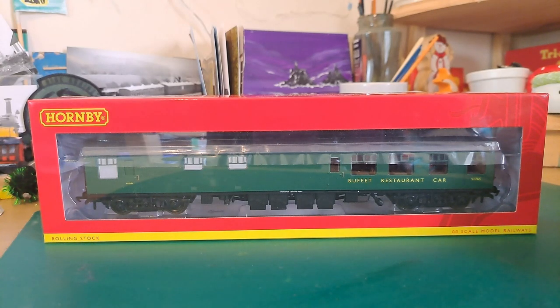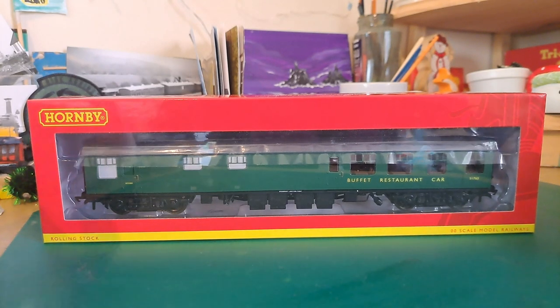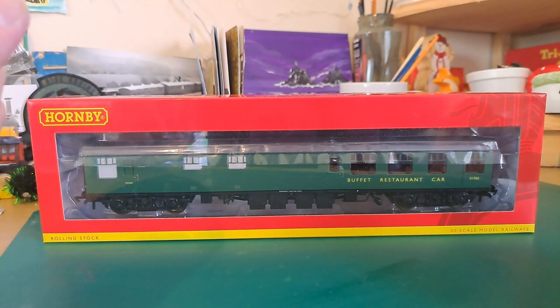But basically, yeah, it was on offer and I got it months ago, and I've been waiting to do the review before I got it out because obviously I want to unbox it properly. But summer's busy, I'm working all the time, I try and get videos out when I can. So I finally got round to having time to open up the restaurant buffet car.